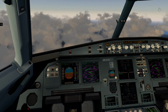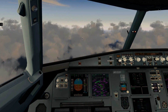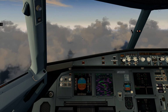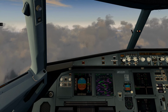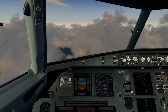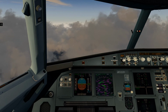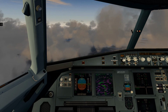We are across track 30, so to Boston. We need more drag, sir. Says we need more drag, but I'm keeping an eye on the speed. It's not increasing, so we're good.